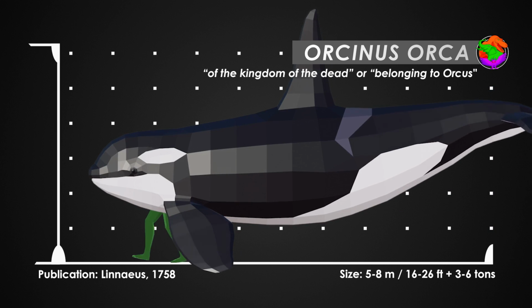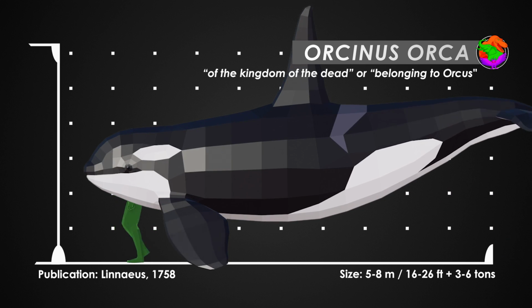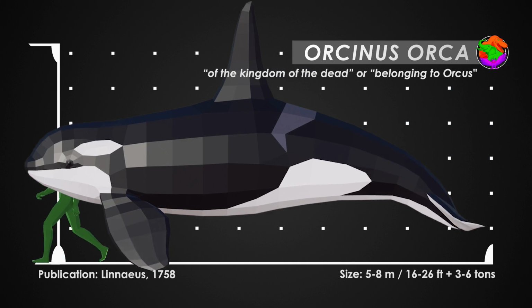A cosmopolitan species, orcas can be found in all of the world's oceans, in a variety of marine environments, from Arctic and Antarctic regions to tropical seas.